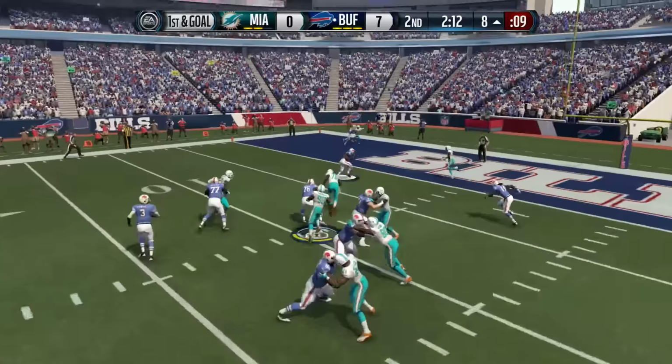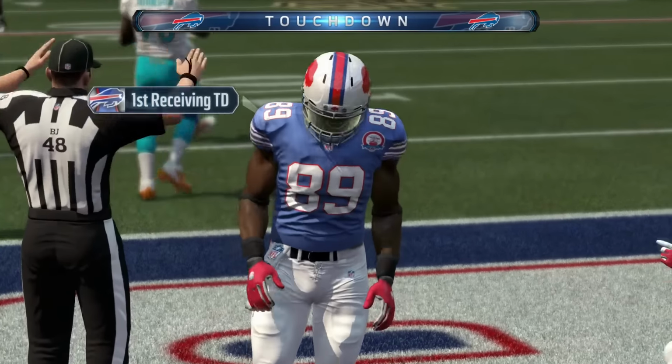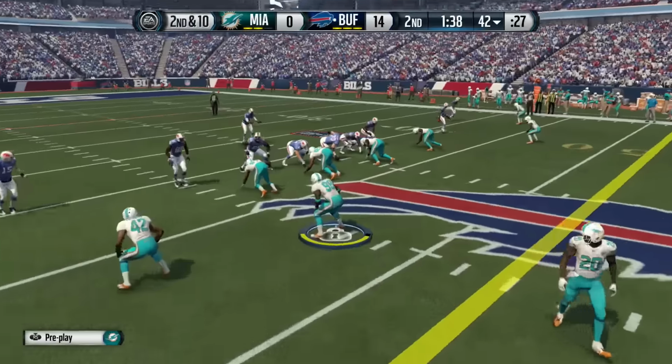So once again, drops back, and once again, throws the ball, and just like that, I say he has no touchdown passes. Well, there he goes and gets his 1st touchdown pass of the day, and now the score is 14-0 after the extra point.